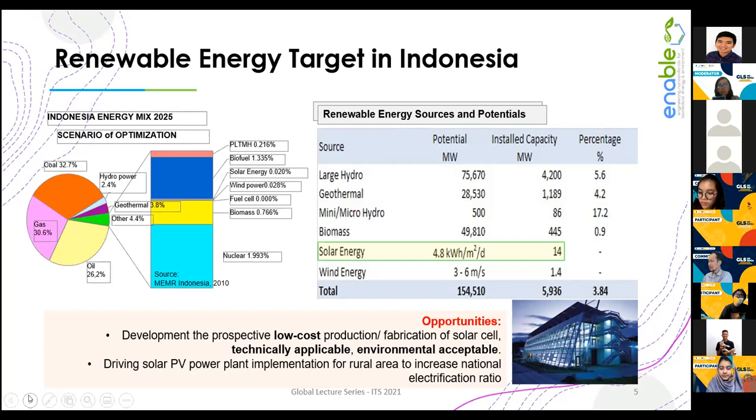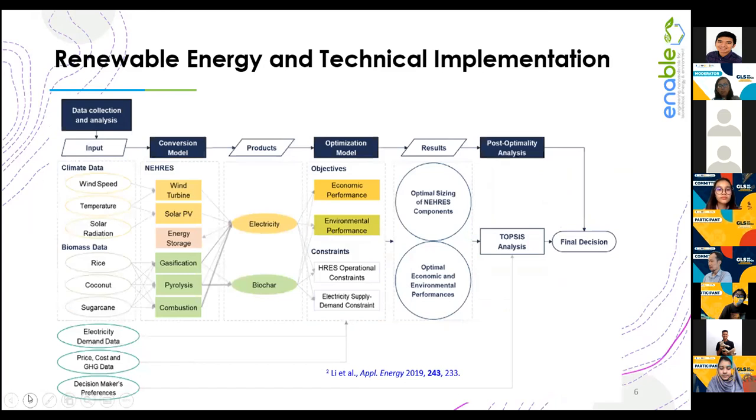And also, the potential of solar energy drives the solar PV power plant implementations for rural areas to increase the national electrification ratio. But concerning the acceleration of renewable energy diffusion in Indonesia, as well as achieving the national energy mix target, we actually need a renewable energy map, which is essential to provide useful information to build a renewable energy system.